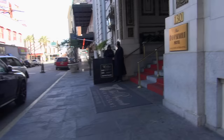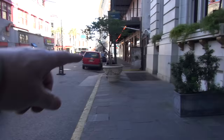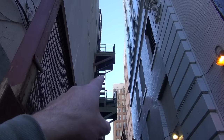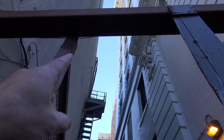So we're at the Roosevelt Hotel. And just a little reminder, Elvis Park right here. And in the back of the photograph, you can see that. And you can also see that. And we're gonna go over here next door to see if we can get close to the fire escape, because there was supposed to be a way that he got from this hotel over to this building, and we believe that it was on the second floor.